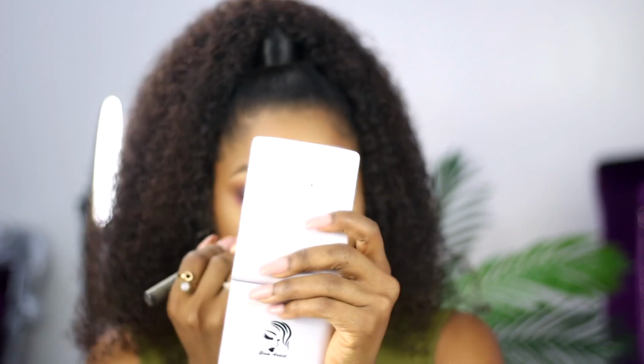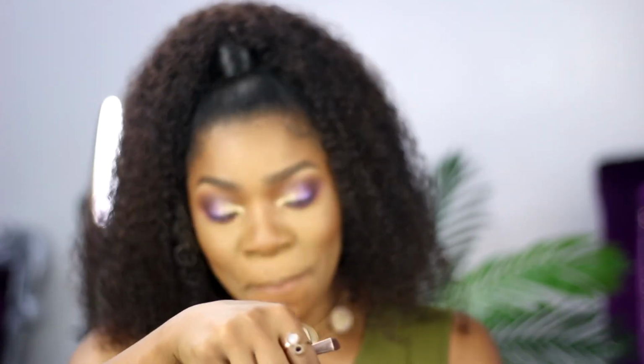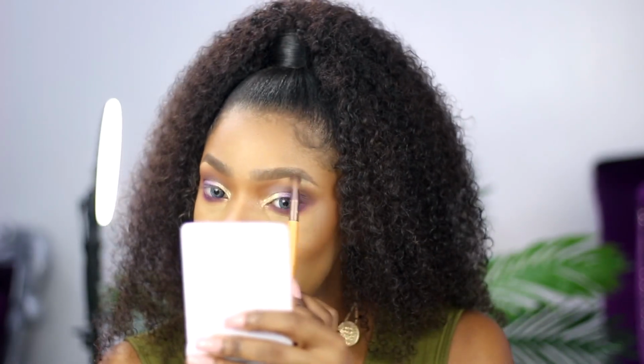Now I'm just thinking, what lash is befitting of this look? You know what, I don't know what that is, but I'm just going to take a bit of it and just put a tiny bit with a fluffy brush on my brow bone. I swear. Oh yes. That's so nice for the brow bone.